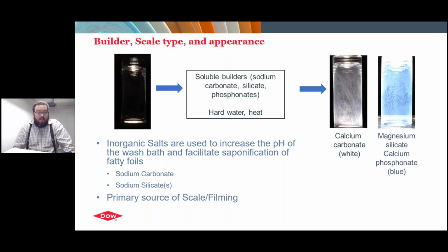In this case, inorganic salts, such as sodium carbonate, sodium silicate, or organophosphonates, are present in detergents, and when they become solubilized in the wash bath and exposed to both hard water ions and heat, they can form a variety of different scale types, which will deposit on surfaces.